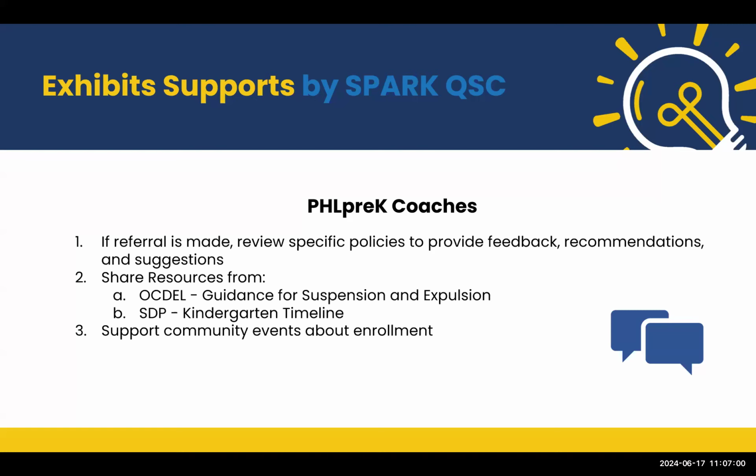The coaches will also share the OCDEL resource around prevention guidance for suspension and expulsion. We will also share the School District of Philadelphia's kindergarten timeline, and we are always also available to support any community events around enrollment. Next slide.